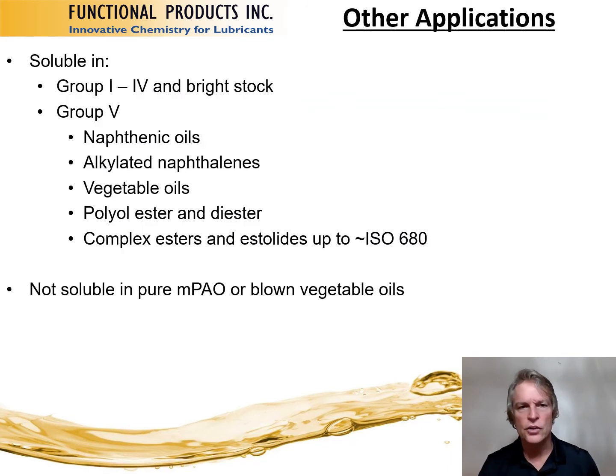We also looked at all the different base stocks, from group 1 to group 5, and we found that this V705 is compatible with just about everything. Just a few things that we found some incompatibility with were the MPAO, which can be tough sometimes, and some blown vegetable oils. But everything else, very compatible.